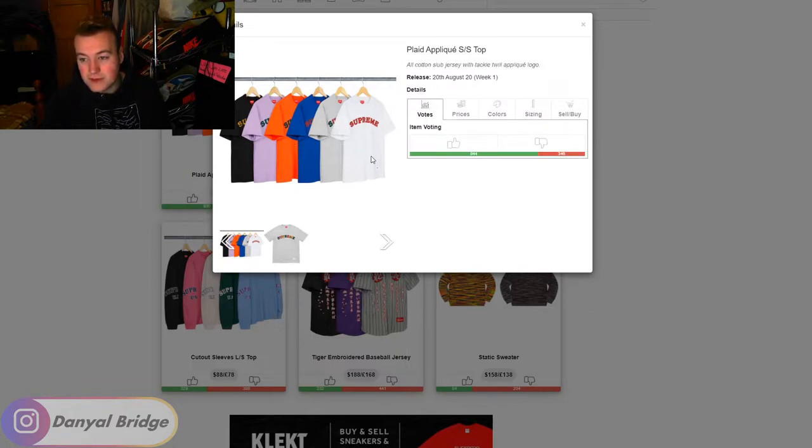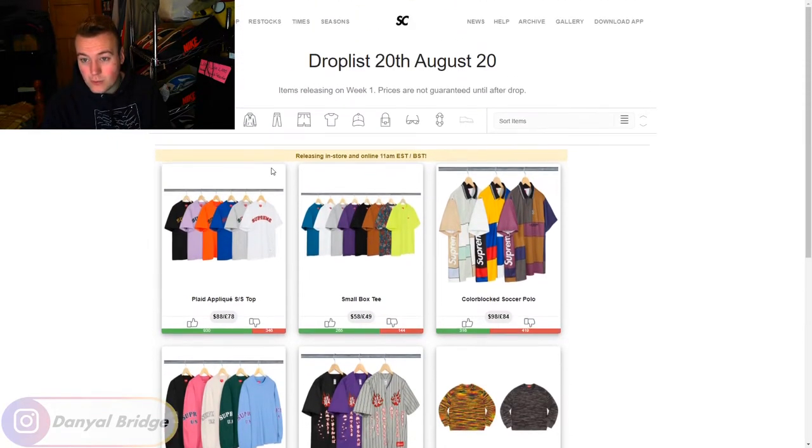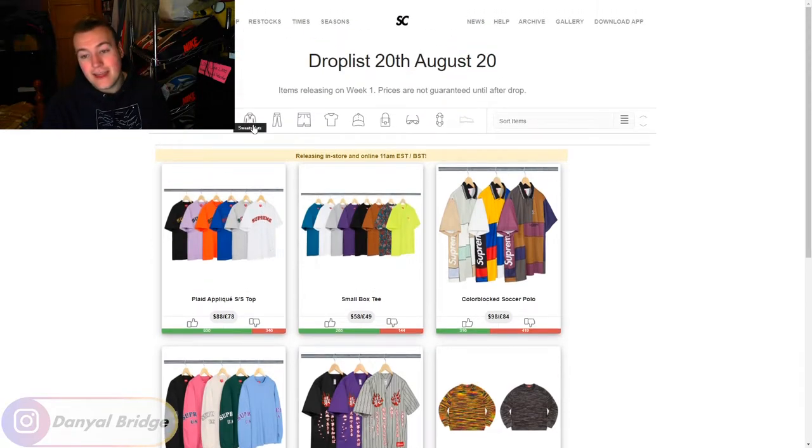They come in various different colors: white, gray, blue, orange, I would say a lavender, and a black. Yeah, they're all right. The white one's not too bad with the red text on it. $88 is the price, and apparently it will be releasing as well. But that is everything releasing in week one's tops and sweaters section. We'll now head on over and have a look at the good old sweatshirts there.